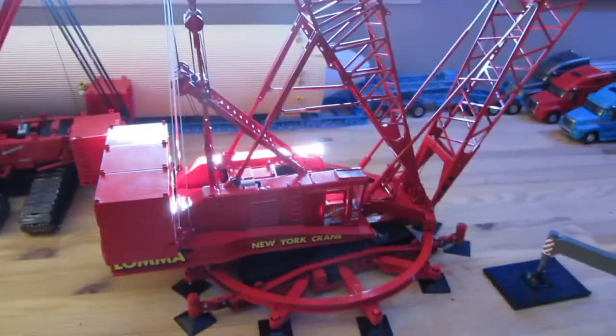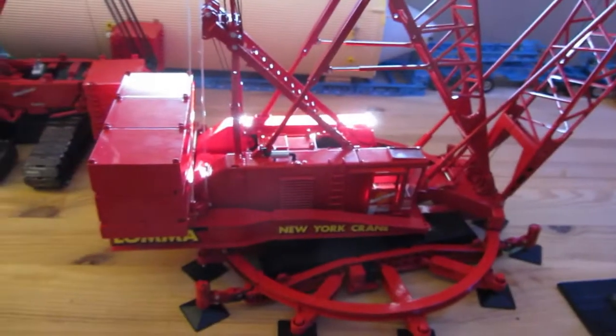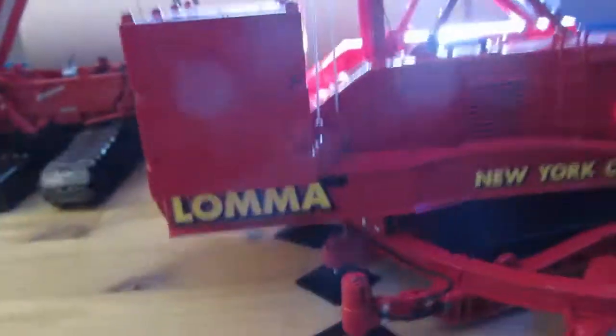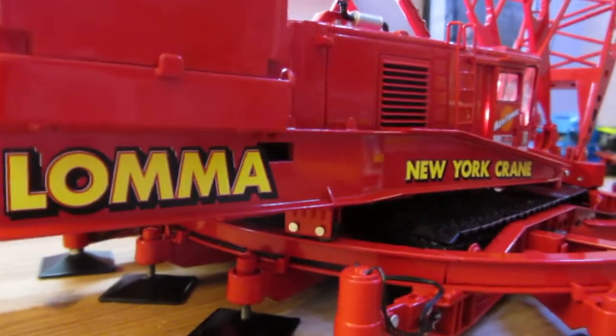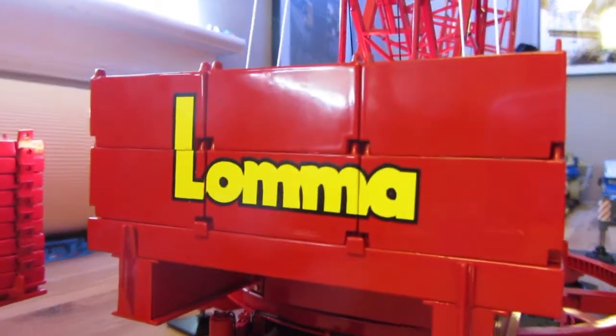Now, if you look at the Ringer, you could tell it's mostly red. So I was thinking about maybe painting the counterweights or painting the ring yellow. But what I did was I took these Loma and New York Crane decals, and I put them on it, and I think it breaks up the red a lot. If you notice on the counterweight, that one isn't exactly straight.